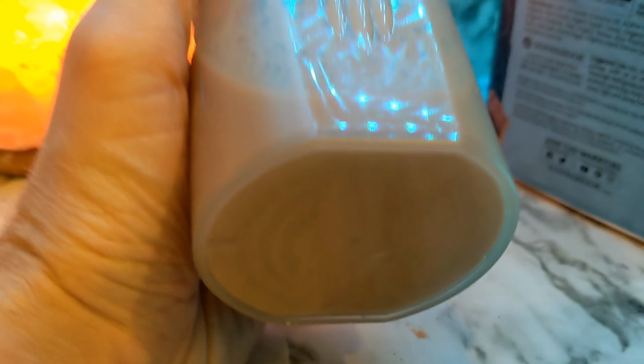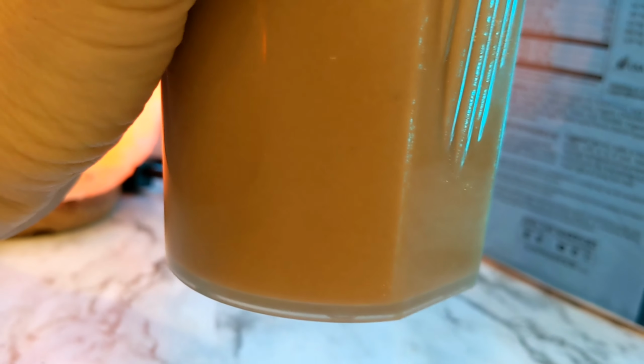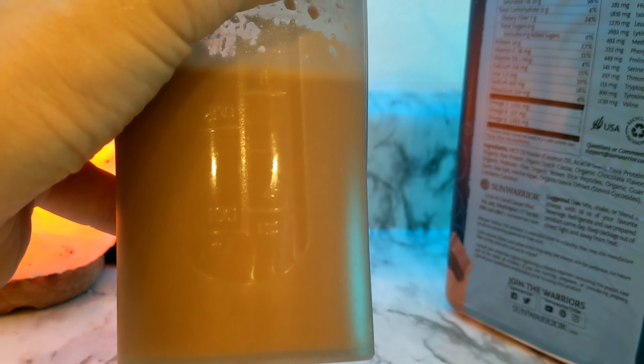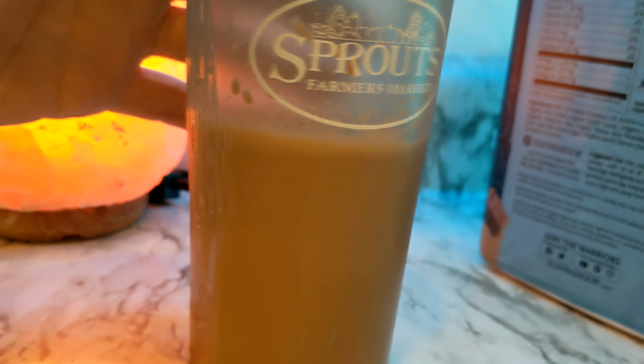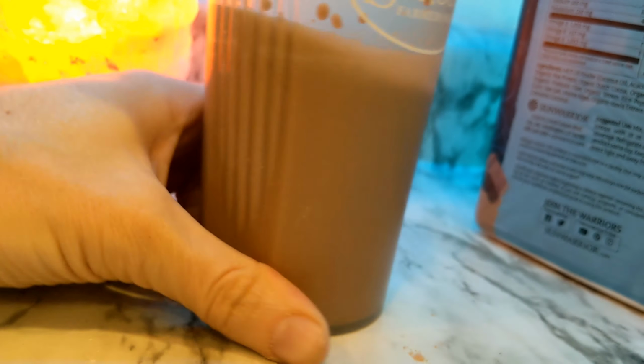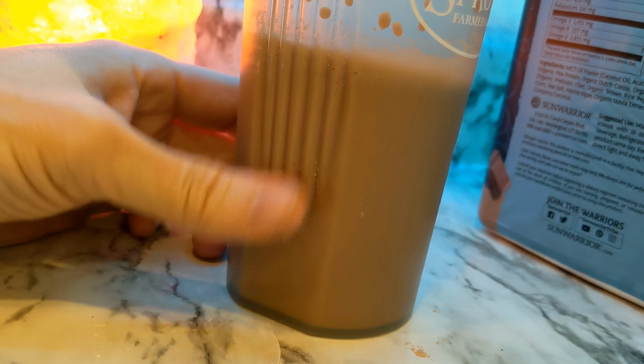Typically, I'm not a huge fan of pea protein because it can be really, really gritty. And a lot of the times you can see grit factor just at the bottom of these things. Got some air bubbles, some movement, not a lot of foam on top. So overall, it looks like it might be pretty tasty. I'm guessing the MCTs in here might help balance out some of that grit factor.